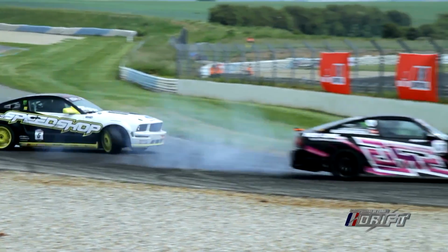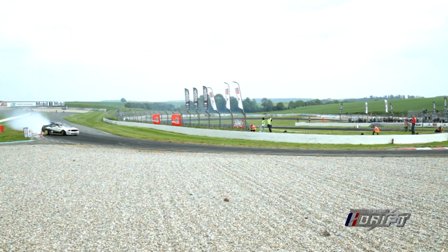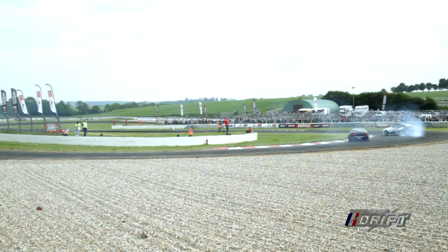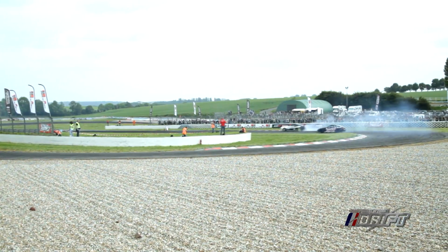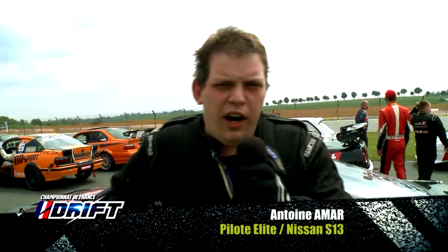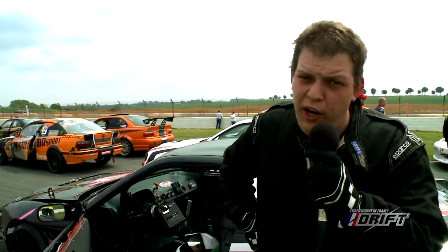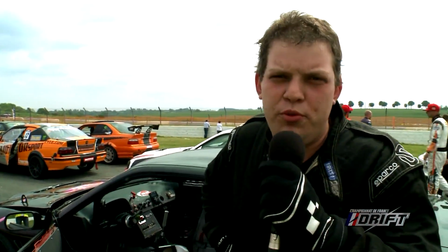Antoine Amar against Rafael Zanato in his Mustang. It was a wonderful show. Really close. A lot of speed, a lot of angle. Those kinds of battles are the ones I enjoy the most because you must give everything. And you drive very hard, so you're not stopped by the one in front of you. On the contrary, you must give everything.